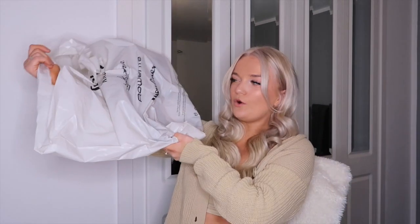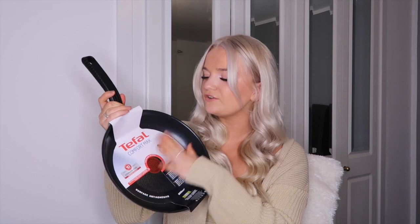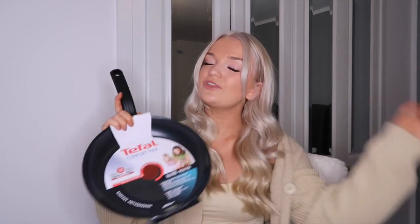Then we've got the big boy, the big essential uni purchase that everyone needs. Everyone is in need of this. A good pan. So I feel like a mum saying this. You know you're getting older when things like this are actually exciting you. I've got a Tefal pan, I don't know how you say it, but these are a really good brand of pans. I think adulting things, these are really good. And trust me, having a good non-stick pan speeds everything up in the kitchen.